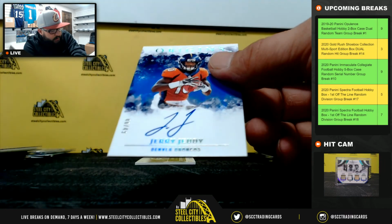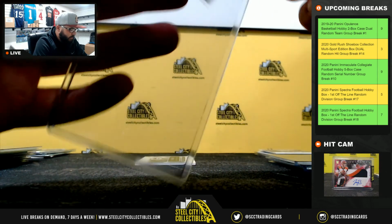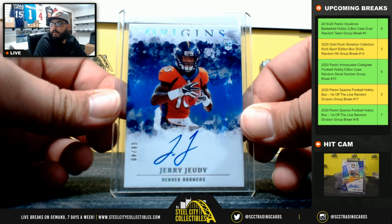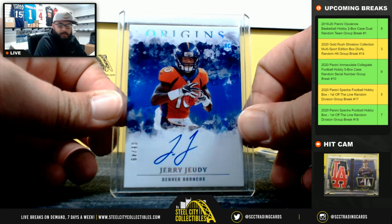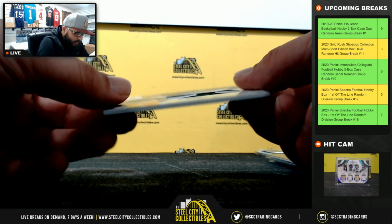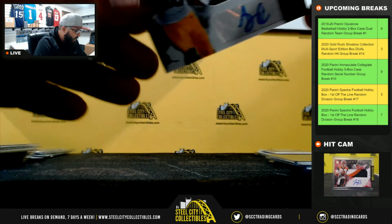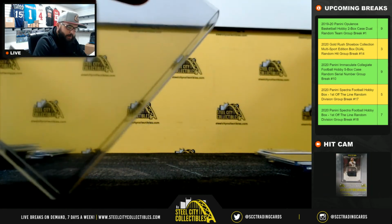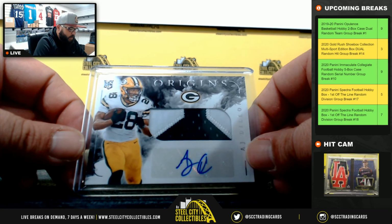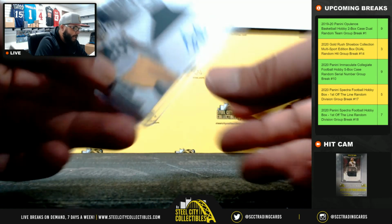/49 Jerry Jeudy. How'd you see that? Not a 101. AFC West, to Nicholas. And lastly, nice two-color patch, A.J. Dillon, NFC North, to Brad. What went hitless? NFC South. Unfortunate. A.J. Dillon, two-color patch auto, to Brad.